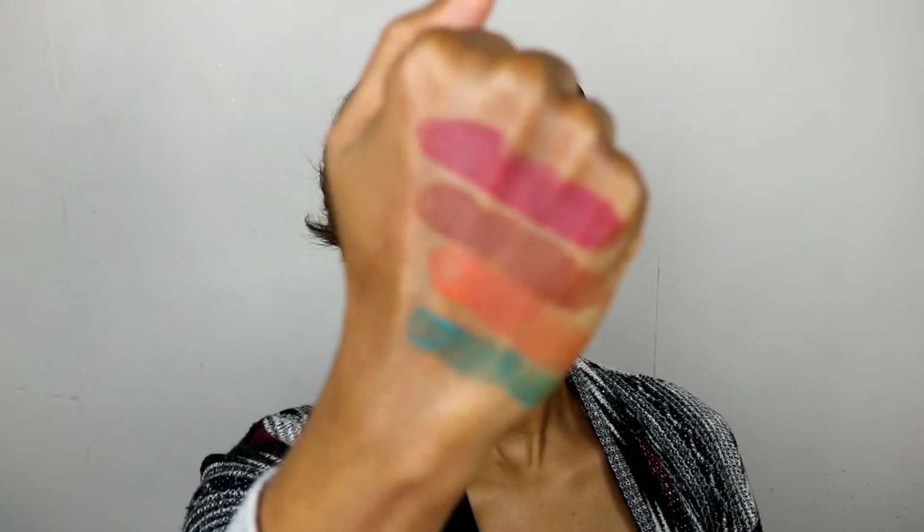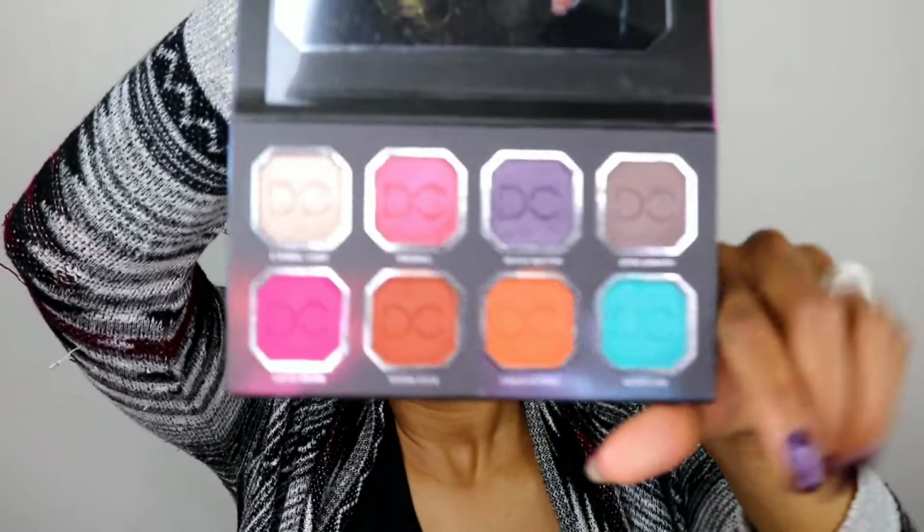Lucid Dream. Storm Dust. Lunar Eclipse. Mystic Ice. That's what I'm swatching now. That is pretty. Pretty, pretty. So that's all the colors in the palette.